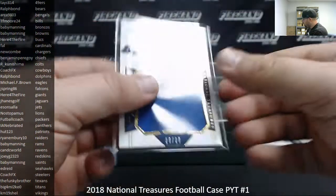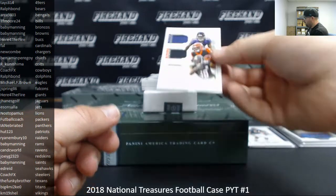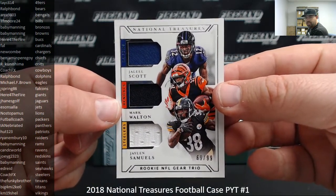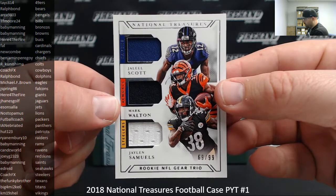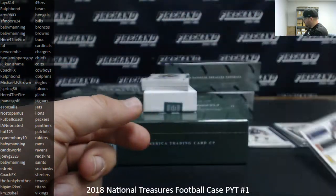Definitely game used. Very good. We got a triple relic that's going to go to a random draw. Jaleel Scott, Mark Walton, Jalen Samuels, AFC North guys there. Ravens, Bengals, Steelers. Ravens CNC World, Steelers Coach FX, Bengals Arca 9803. We'll put that to a random draw at the end of the break.